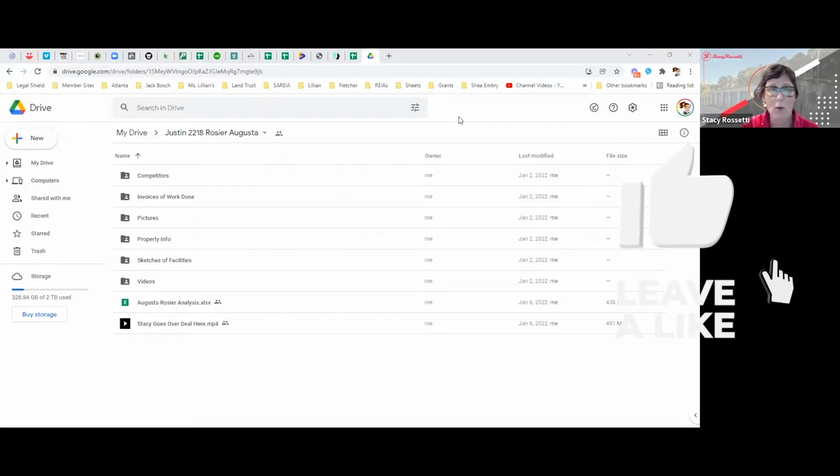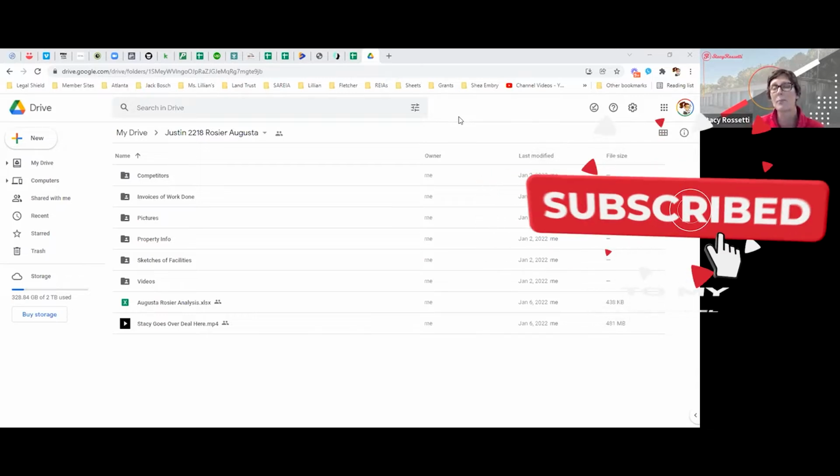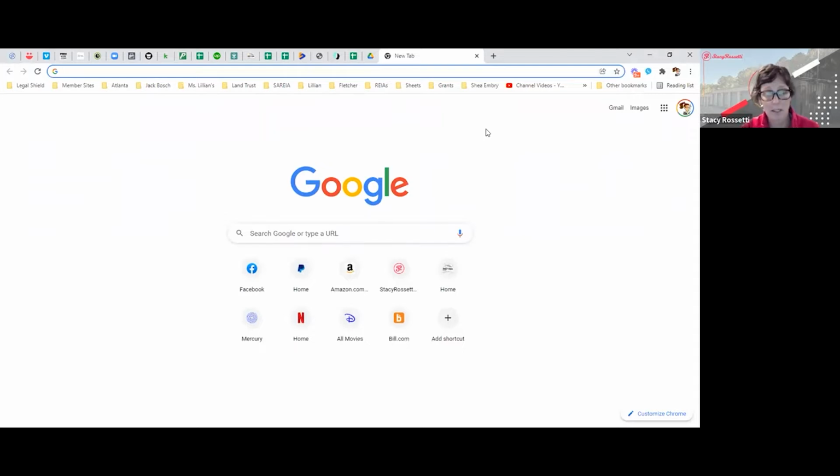Okay, so now we are going to look at Justin's self-storage. This is in Augusta, Georgia. One of my students brought me this deal, and I'm going to buy it. I hope, if I can find the money, I'm going to buy it. I really think this is a good deal. This is my type of property.